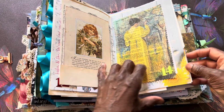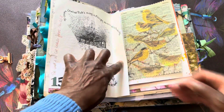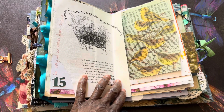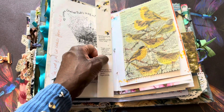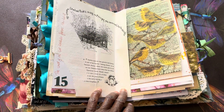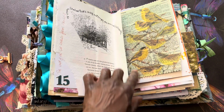Found my metallic number stickers. I think they're gorgeous. This is from a book that I've had, again, for years, and I've used in different projects. It's a book on gardens in New York, I think, in America. The illustrations are fabulous. It's just a random page I found in my stash, and I popped it in there.